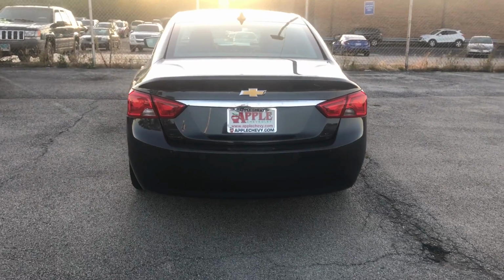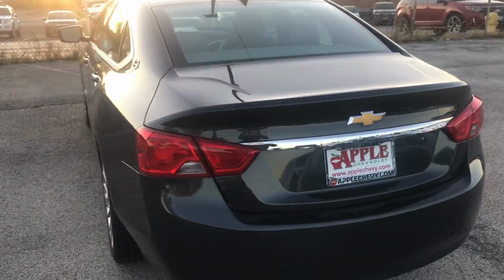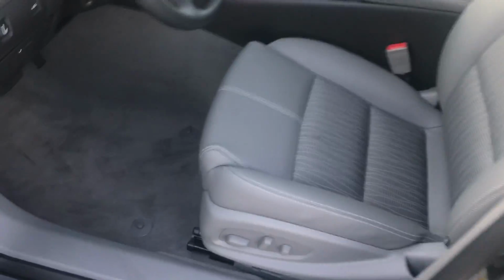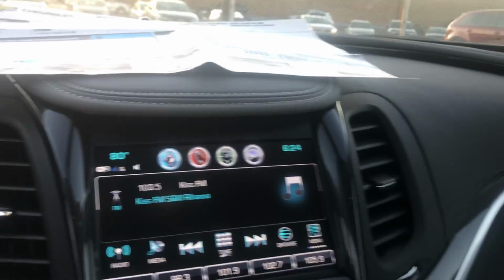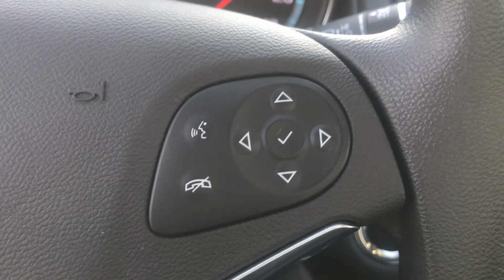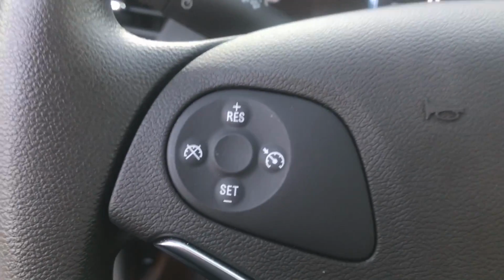This front-wheel drive Impala comes with a 2.5 liter 4-cylinder engine and 18-inch custom steel wheels. Now, when we get inside this vehicle, you can see that we do have a gray interior, half leather, half cloth with a white lining. Now, when it comes to the front of this vehicle, we do have our Chevy MyLink radio, our push to talk, and your standard cruise control.